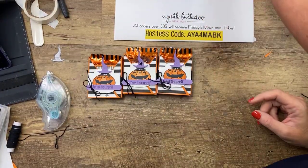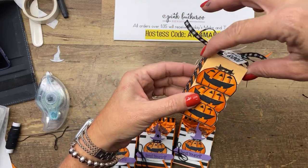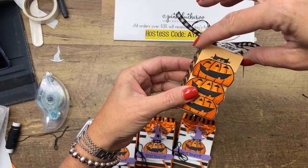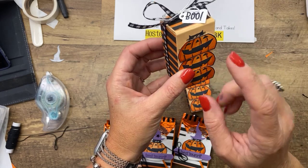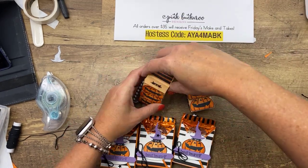Now, wait. I have another project for you. On Monday, I'll have a video. Look, the cat, he pops out with the lid. His little face is on the lid. It's really cute. And inside, let me show you what's inside. Well, I should leave this as a secret for next week.